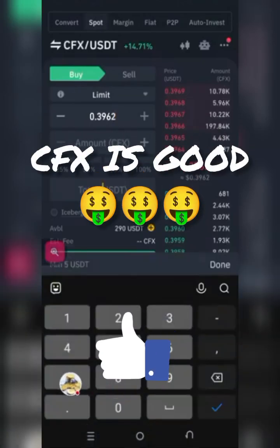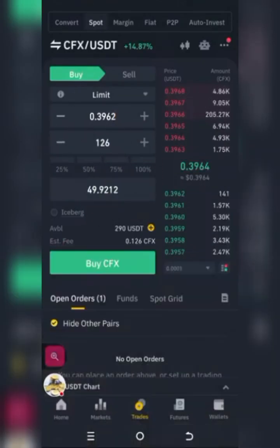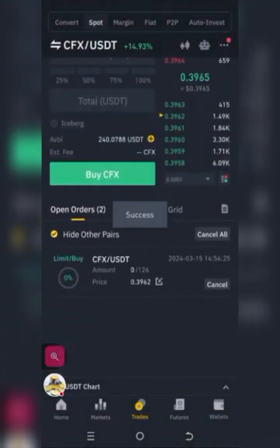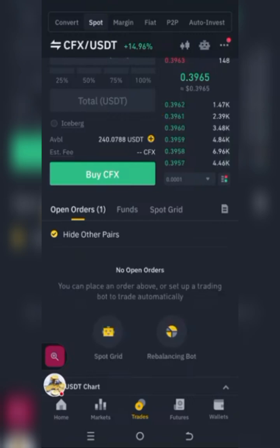CFX, it's good. Let's go for it, guys. I think we're about to buy it. Looks like it's going up. Is it going up or going down? It's going up. Maybe I should go and buy the higher price. Oh, good. Awesome. We bought it, guys.